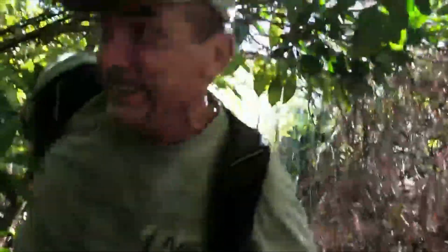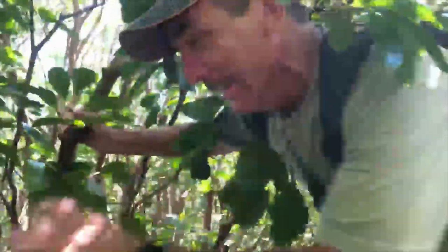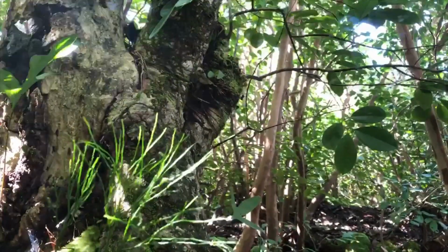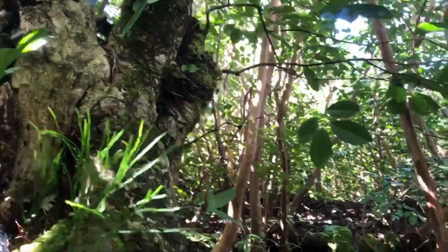Whoa. Jungle crawling. Follow that pig trail. That was awesome. Yeah. That's the way to get there. Wild boar trails. Here we go. Wow, this forest got really thick all of a sudden.